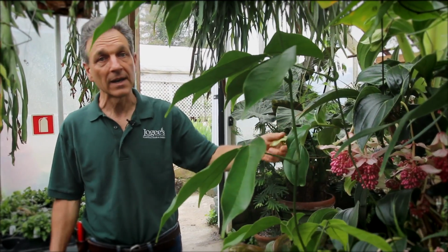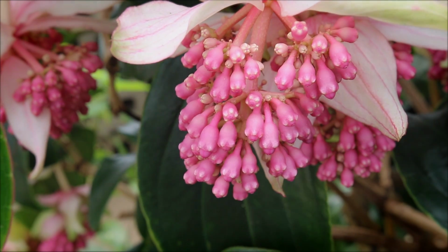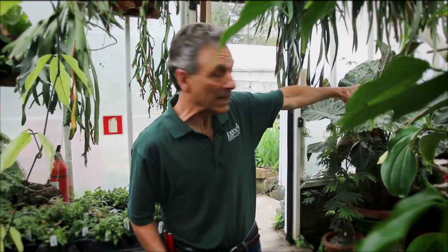You see the buds coming on. It's one of those plants that's very, very long lasting, and it's a little tricky in terms of its culture, but if you can get it to grow, it gives what we call a lot of mileage in terms of flowering potential.